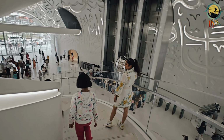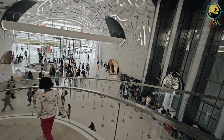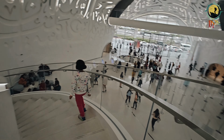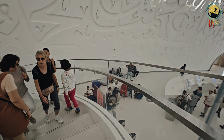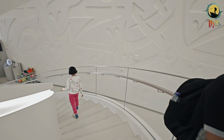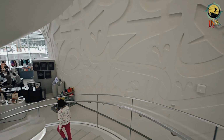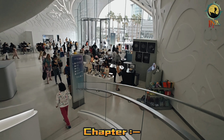In this uniquely architectured building, there are a total of 7 floors. However, the museum dedicates 5 of its floors to exhibits based on different themes. The visitor journey begins from the 5th floor and takes guests down floor by floor. Each floor theme is also named a chapter.